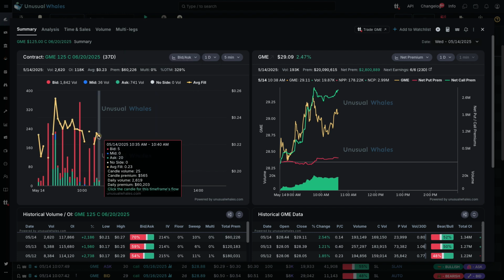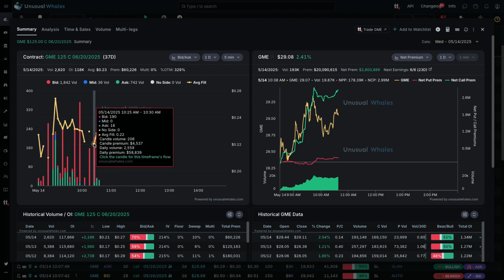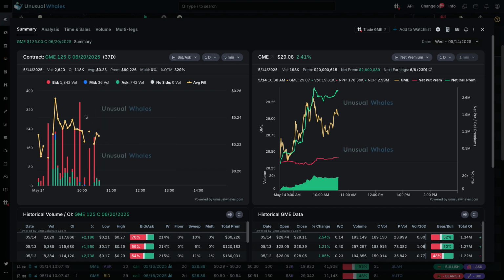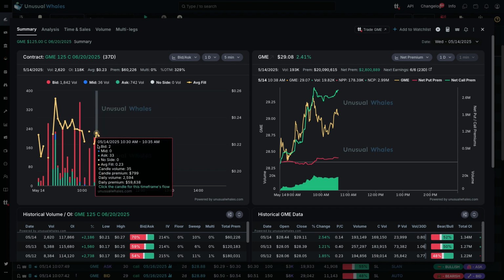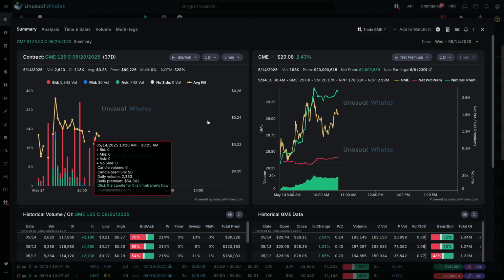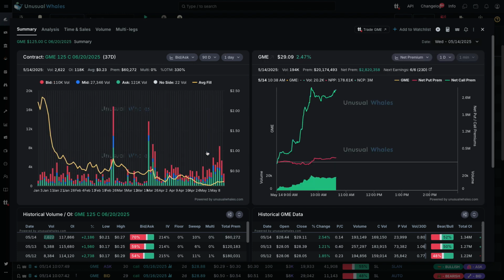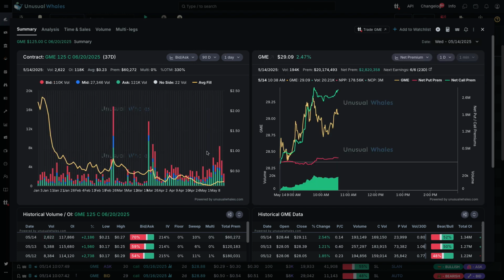The crazy thing is the premium is really high. So if you didn't think GameStop was going to go to 125 by June, you could sell these and you would get $22 a piece. Now, if GameStop were to close at 125 on June 20th, you would probably be assigned your shares, but you probably wouldn't mind selling them at $125 each. So this has been a no-brainer. People have been selling these 125 calls to you and to everybody else since the beginning of time.